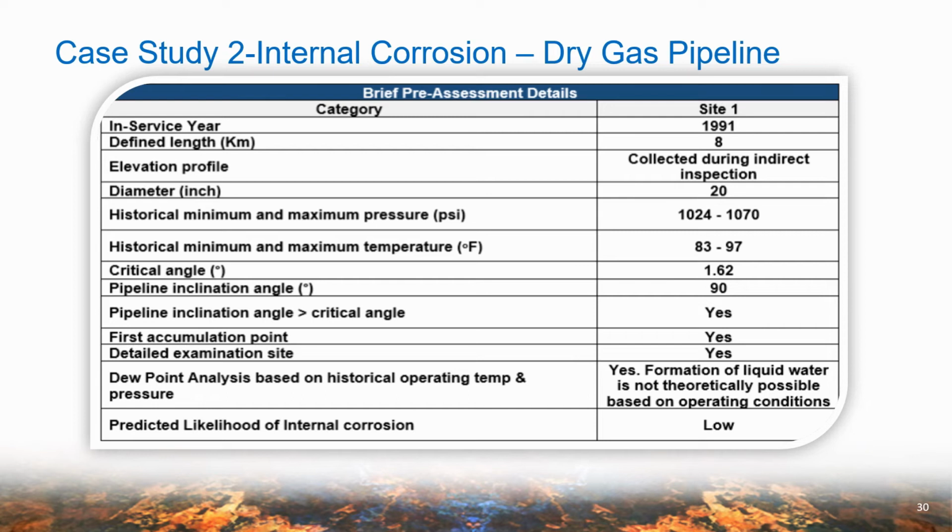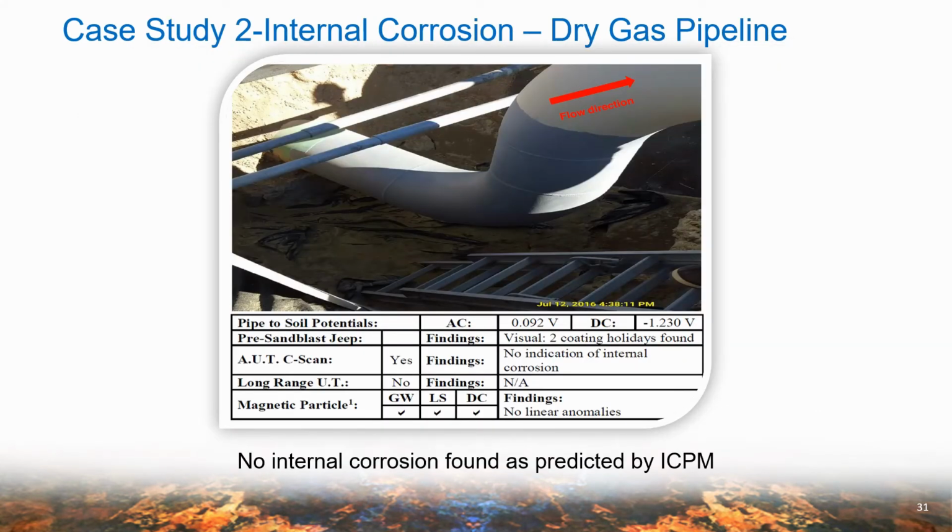In addition, dew point analysis was conducted to show that water condensation was not practically possible based on the current operating conditions. Based on this, it was concluded that the likelihood of internal corrosion was low. To confirm that, the pipeline was exposed, NDE techniques were done, and you can see from here, no internal corrosion was found, as predicted by internal corrosion predictive modeling, and as also confirmed by dew point analysis, and also confirmed by methodologies per NACE SP0206.